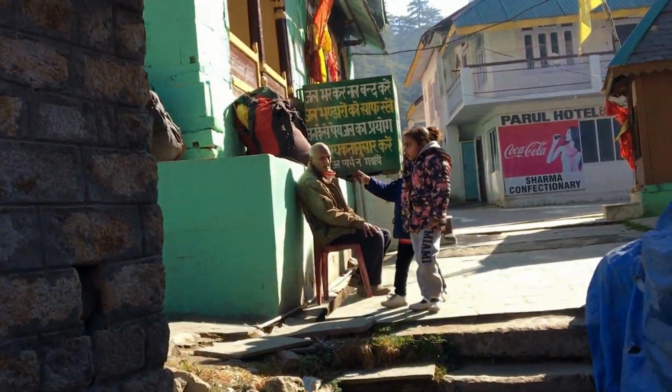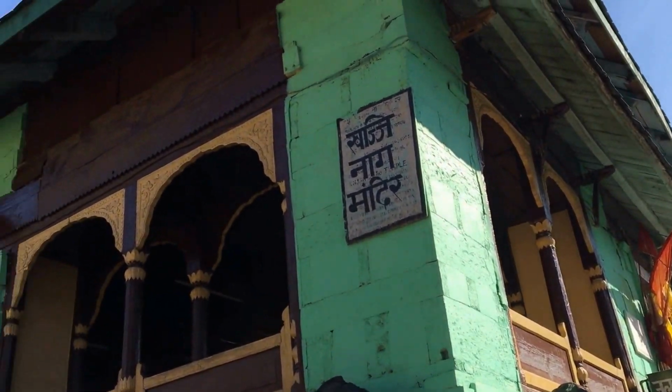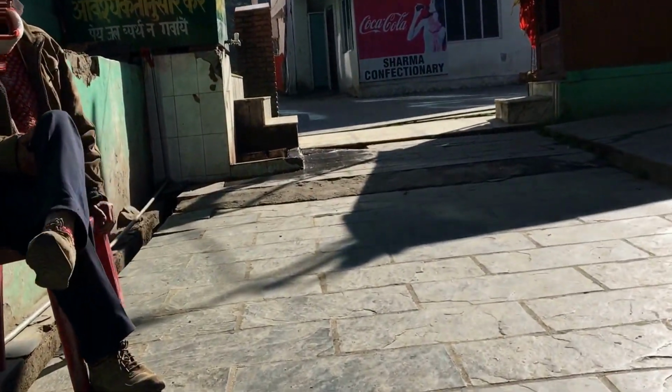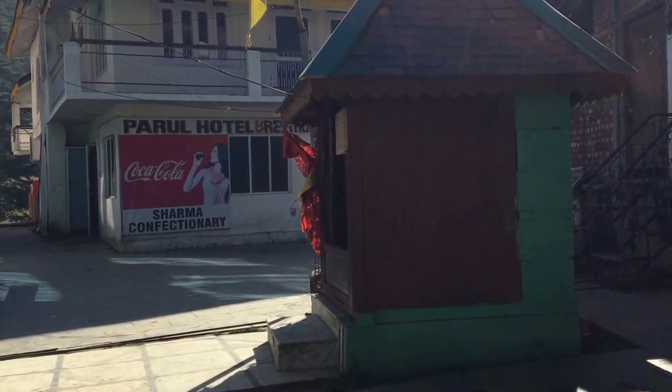This is a very interesting and ancient kind of looking temple which was called Khajjiar Mandir, and I liked the architecture of this temple, so I thought that I'll film it for you guys, and I wanted to have a look around. So yeah, just have a look and enjoy.